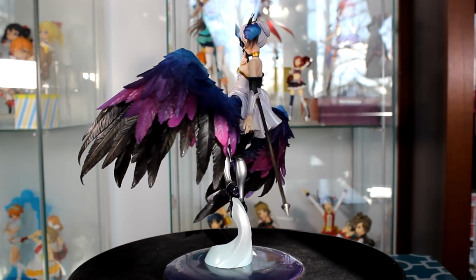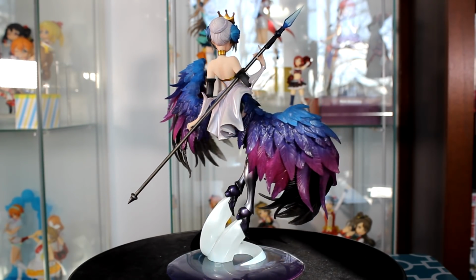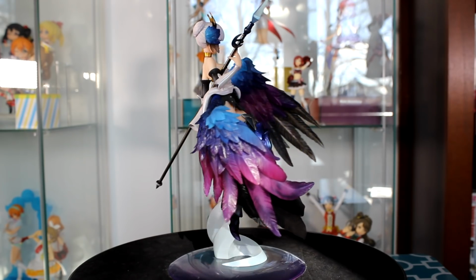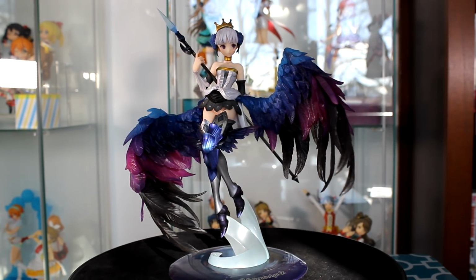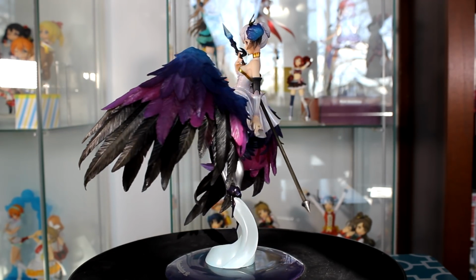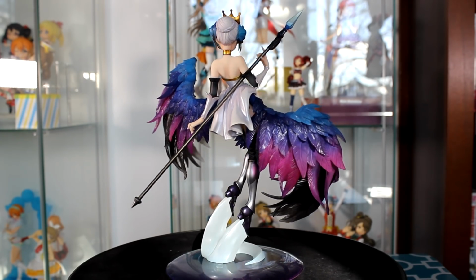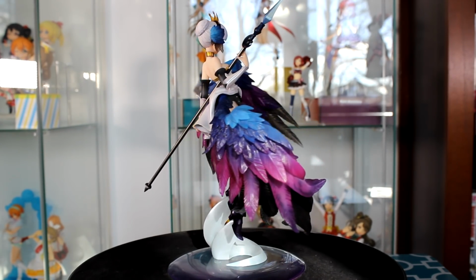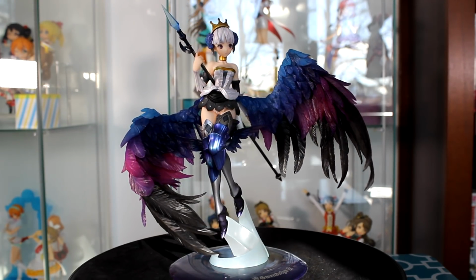We do have different paint styles with some matte, some semi-gloss, some metallic. It just all flows really together. I love it when figure companies use multiple types of paints and textures because it just gives it a more lifelike feel. But yeah, I highly recommend her. I don't know her availability, but if you couldn't get the other one or the re-release like we did, then I would highly recommend this one. For sure. Okay, on to the last box.